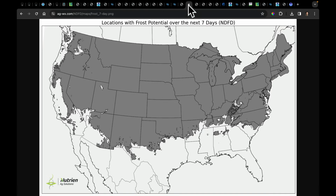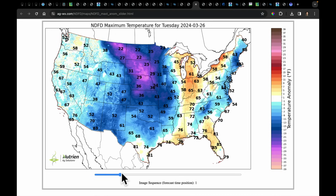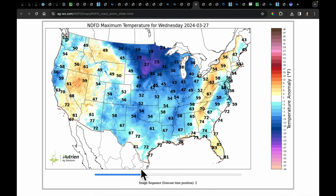But to get over to the temperature side of it, this is what we have in terms of our frost risk today, through the next 7 days. And those high temperatures are going to do something like this. So today's highs, very cold in the western plains, north, south, and the western plains. We get into tomorrow, that cold air advances east. There it is by Wednesday.